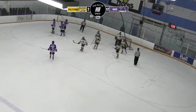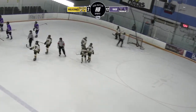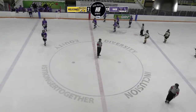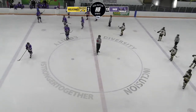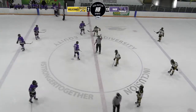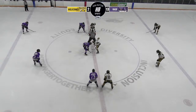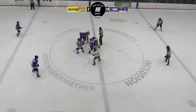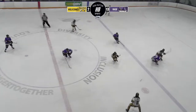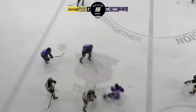And it'll be back to center as the rebound picked up. 1:48 left to go here in the second. Smith. Left side, that one tied up into the feet.